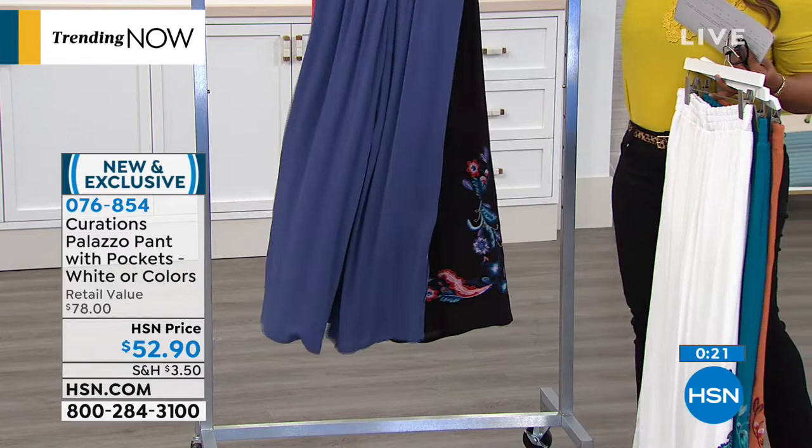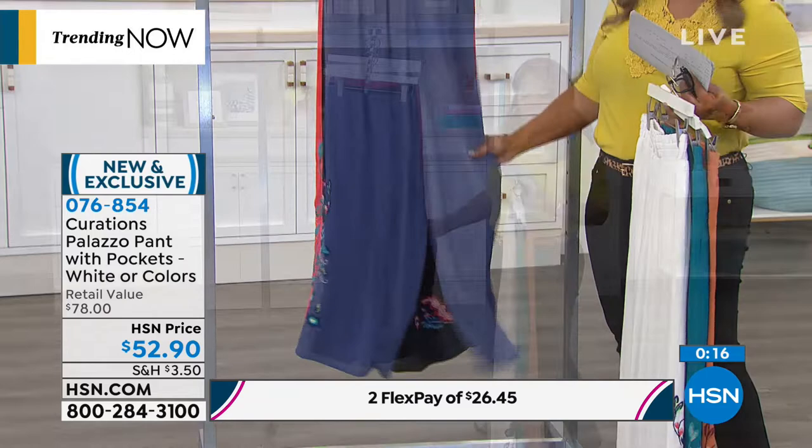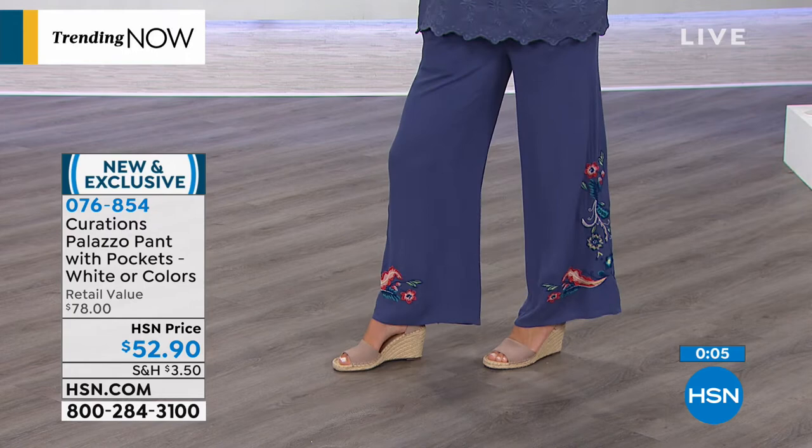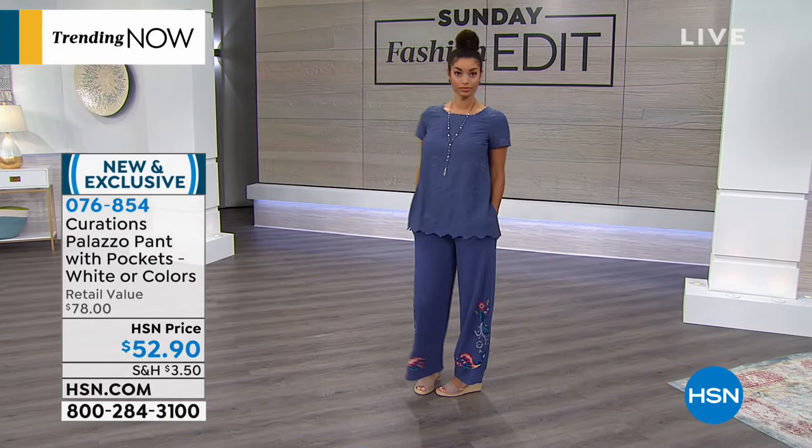Does it have any pockets? It does. It's got nice pockets. That's a cute pant. That'll wick away the moisture, keep you nice and cool in the summertime. And that's a cute little bottom if you've got a swimsuit on. You know, if you are going to go maybe to a little bar right there on the beach to kind of cover up your bottom. If you'd like to order 076-854, that's 2 of 5 and 5.